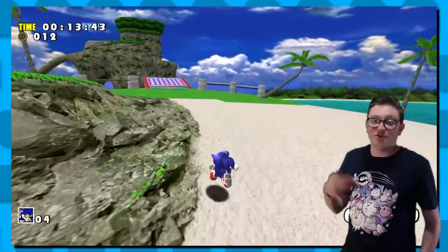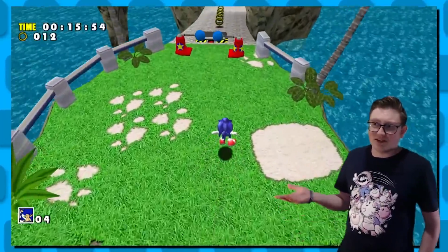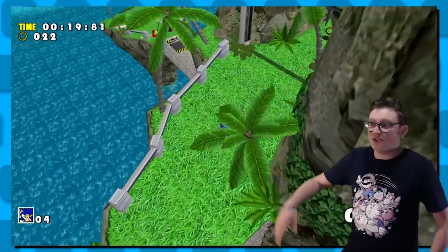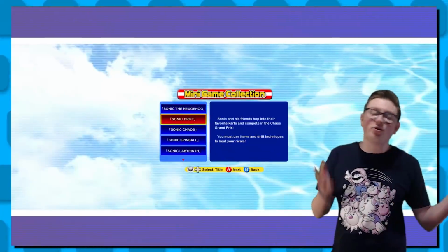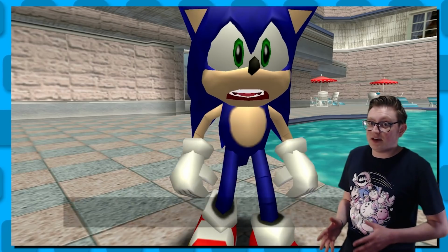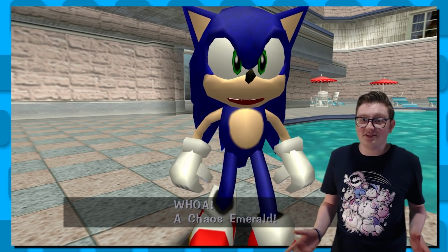And that of course includes widescreen at pretty much any resolution. You've got the lighting and graphical fixes, you've got collision fixes, you've got optional Dreamcast models, the restored Game Gear library, and much, much more. It is very worth your time, and if you have $8 laying around, you don't have this game, definitely check that out. And finally, that brings us to Sonic Colors Ultimate.